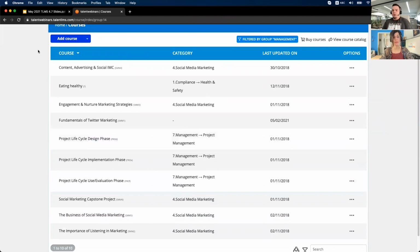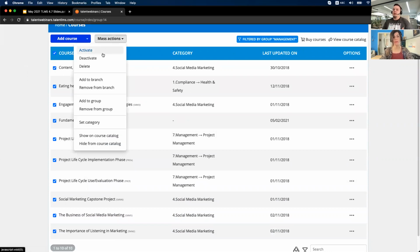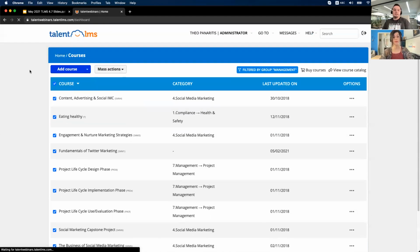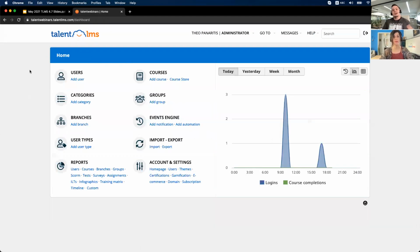And again, hover next to course, tick on the box, and then mass actions. And again, you can add them to branch, to group. You can even change the category for all of those courses or show them on the catalog if they're hidden, or hide them if you don't want them to be accessed by users that want to self-enroll. So the filters are there to help you get the information that matters and quickly do things that otherwise you would have to do on a branch level, group level, user or course level.